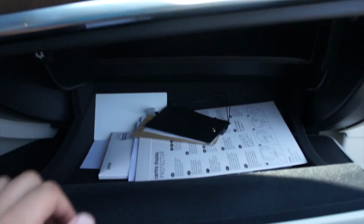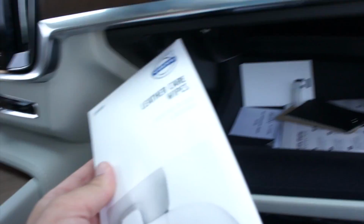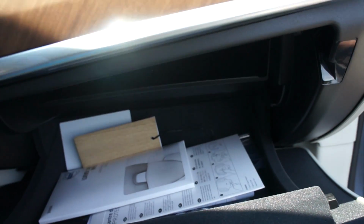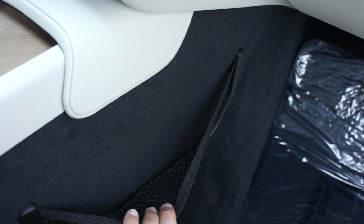Glove box inside of here. This one does include, obviously, everything that comes from the factory since it's a brand new car, including your leather care wipes. And up here, you do even have a shelf for your owner's literature, which is removed from this one at the moment. Storage on the side.